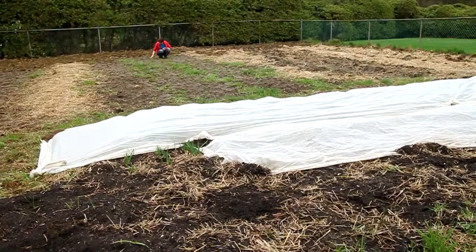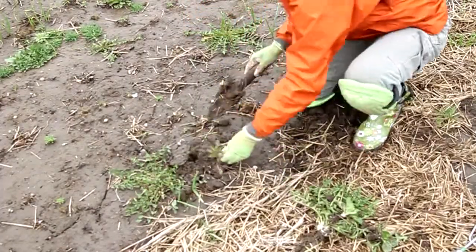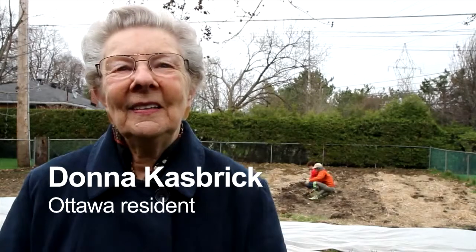Today, Payne and his team are planting onions, garlic, broccoli in Donna Casbrick's garden. It's the second year she has offered Vegetable Patch her backyard. But what does she get out of it? Satisfaction to see it growing. And they bring me vegetables and I take my choice of what I want and add to my grocery list. So I enjoy it. I enjoy seeing it grow. Every morning I get out of bed and I look out my window and there's a garden.